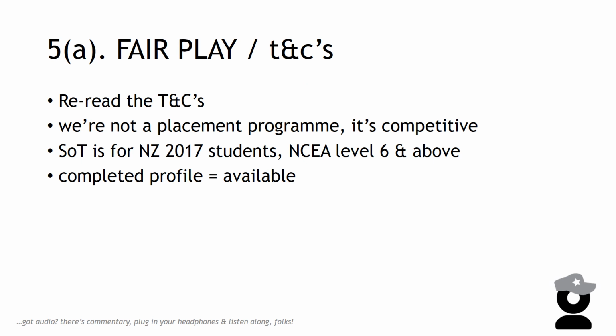Quick reminder about the fine print for our programs. To be an eligible candidate for Summer of Tech and Summer of Biz, you must be studying or recently graduated from a New Zealand tertiary institution. We are not a placement program, we're more like a job marketplace. Having your profile completed and published on our website is the first step.